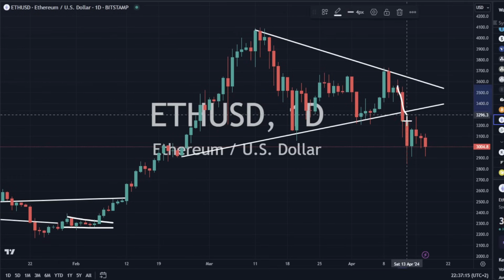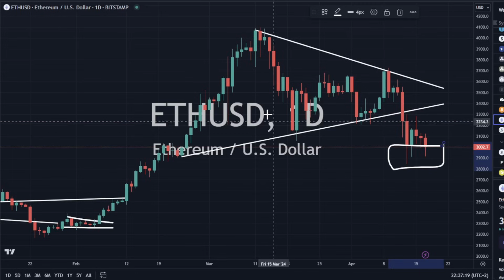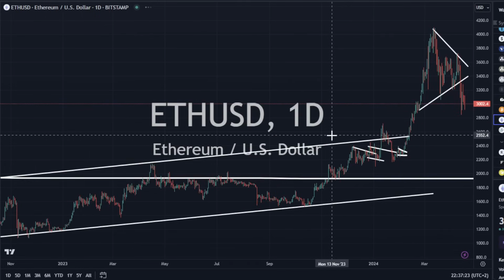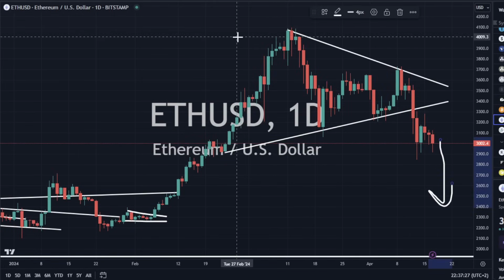Ethereum also getting some selling pressure. This one doesn't look as bad. We got some wicks in the bottom there. It is getting bought up to some extent. So we'll see how far this pullback is. Maybe it comes back a little bit further.